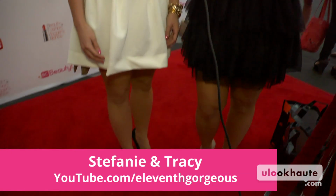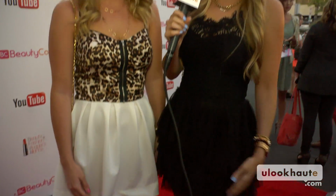It's from a little boutique. We're from Alabama, so that's where it's from. Some nude pumps. Mine's from a boutique as well. I think we were both kind of channeling the 80s. I did the corseted top and the fun skater skirt that is very in right now.